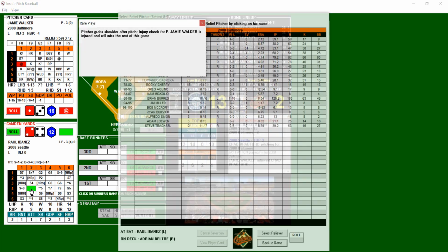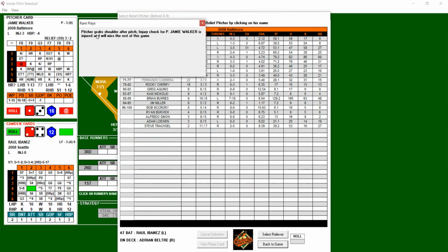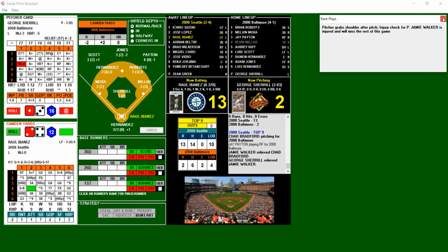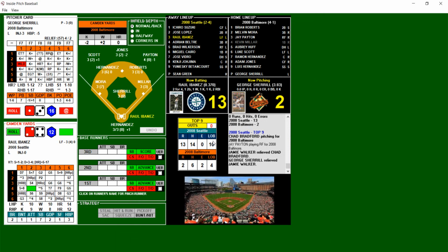2-4, blank. That's a rare play. Pitcher grabs shoulder after the pitch. Check for injury. Pitcher Jamie Walker is injured and is out for the rest of this game. And immediately, they're going to have to bring in George Shaw. George Shaw will come in immediately for the injured pitcher.